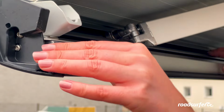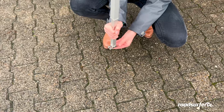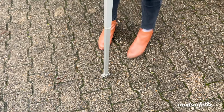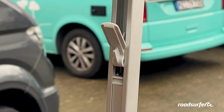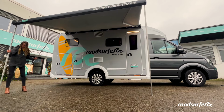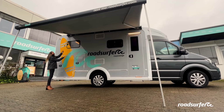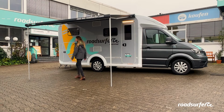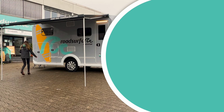Click it out, then put your shoe on it and click the lever all the way to the top. Then you can continue to crank. And then you can push the legs forward until the awning is extended all the way. So that it gets nice and cozy underneath the awning, you will get a table and 2 chairs from Roadsurfer. They're stored in the boot, and I will get them now.